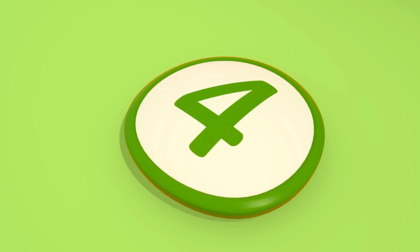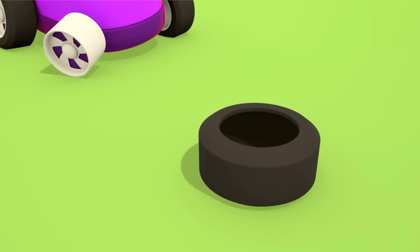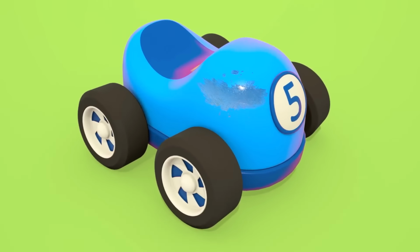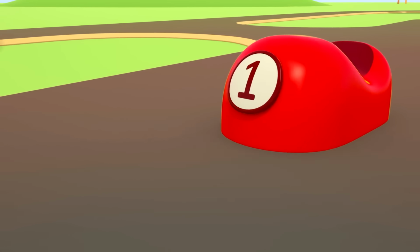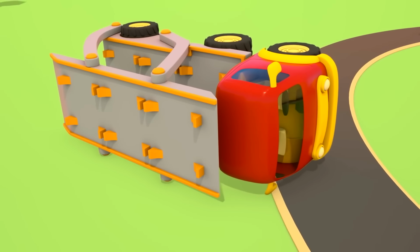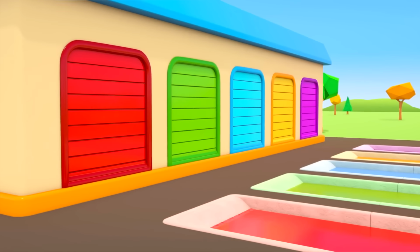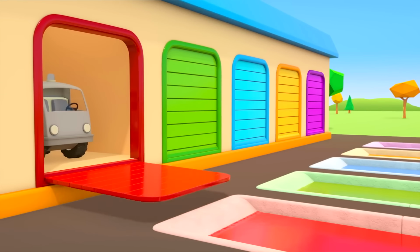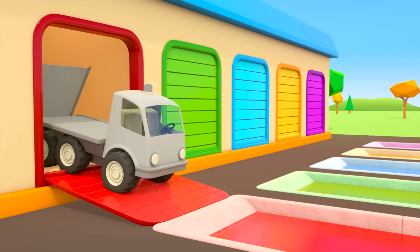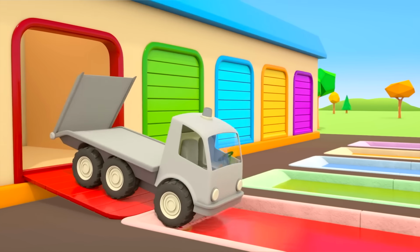One's lost a wheel, another lost his number. And the blue car's got a scratch. The red car is split in two. And the car transporter is overturned. We'll need lots of helper cars. Let's get different colored tow trucks to help. A color for each car.